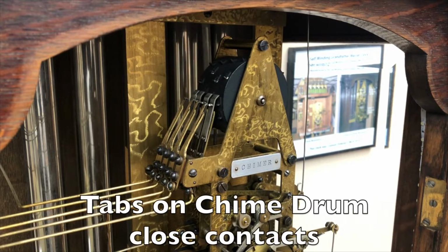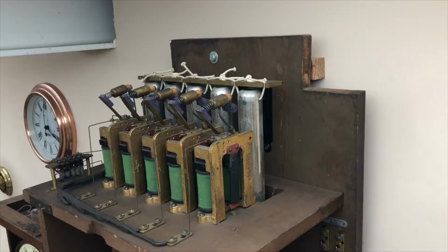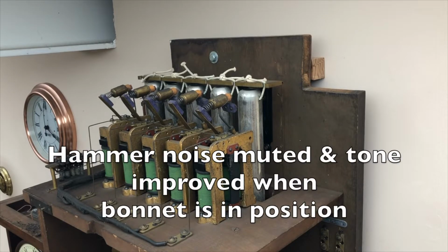This is an even closer look at the chimer turning the chime drum, closing the contacts to activate the hammers. And now a closer look at the hammers in action. The hammer noise is muted and the tone improved when the bonnet is in place.